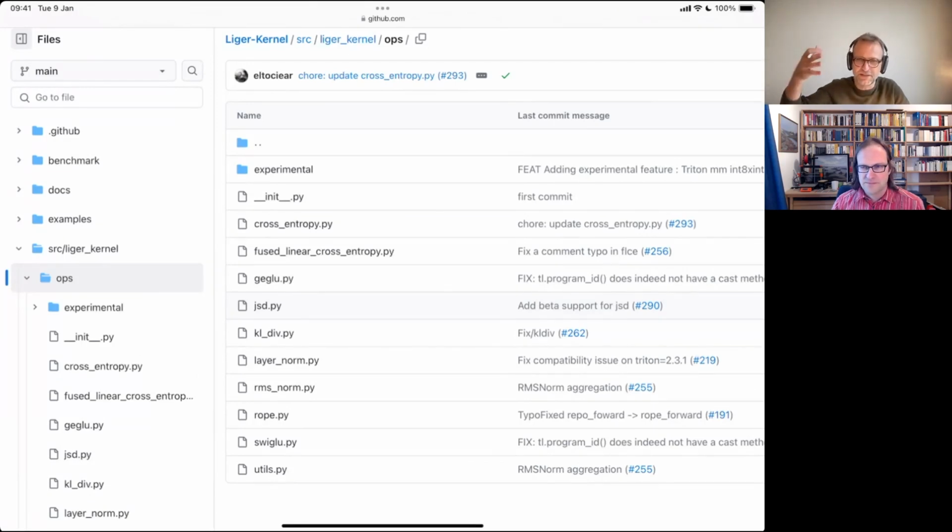So cross entropy is something that is usually used during training, right? It's a loss function that you use to train language models. Anything with classification, that's right. And then you have a linear cross entropy fusion. Why would you want to fuse linear, which I suppose comes from the model itself, and then cross entropy, which is a loss? Why do we want to fuse these two?